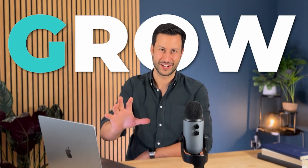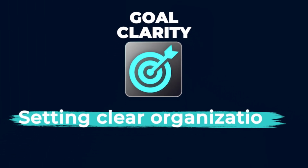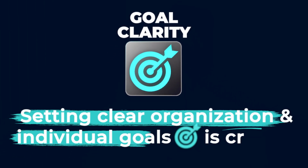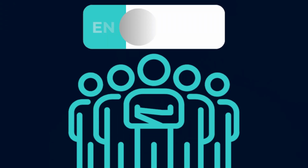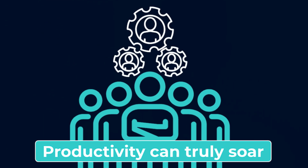GROW. Let's go. First up, we have goal clarity. Setting clear organization and individual goals is crucial. I must admit, I was personally a little bit of a late bloomer when it came to clarifying goals in our businesses, but I can tell you firsthand that transforming a chaotic goal setting process into a structured system is insanely powerful. Enabling your team to know exactly what they're aiming for, productivity can truly soar.